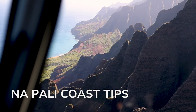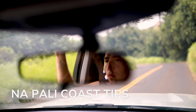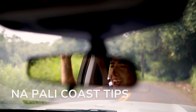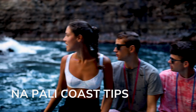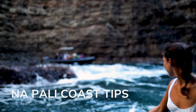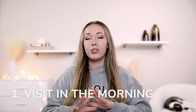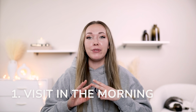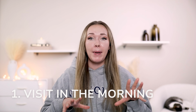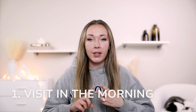So first of all, how do you see the Na Pali Coast? Well, the best ways to see the Na Pali Coast are by helicopter, boat, and by foot. Although you can get a small peek of the Na Pali Coast by car at Kalalau Lookout, which we'll discuss later, the Na Pali Coast is truly only accessible by helicopter, boat, or hiking. The best time to visit the Na Pali Coast is definitely in the morning because you'll have the best chance at cloudless, clear skies and good views of the coast, of the valley, of the mountain, all views that you want to see, regardless of if you're traveling by foot, air, or boat.